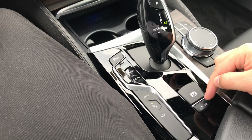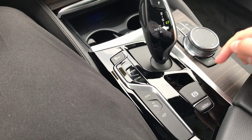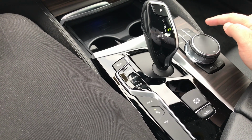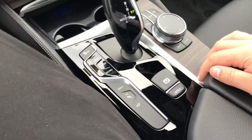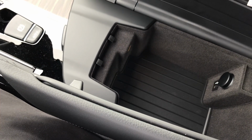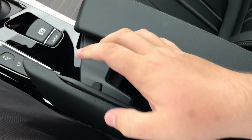Electric parking brake, auto hold for the brake, and all your options for the screen, the iDrive controller, we call it. Center console here with the USB and power adapter.